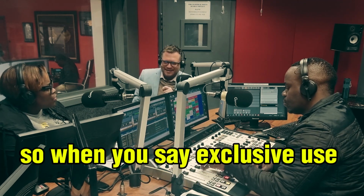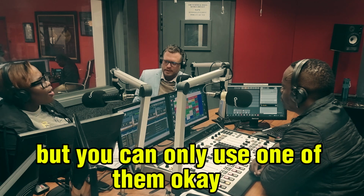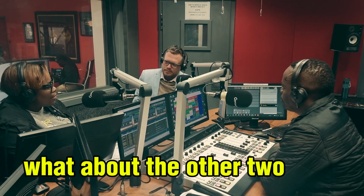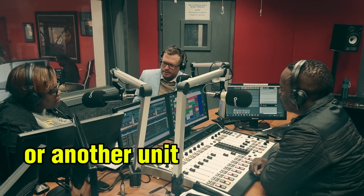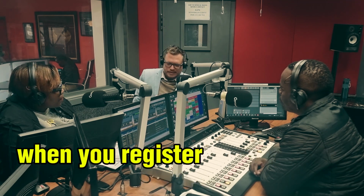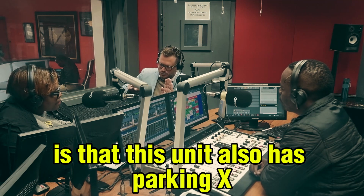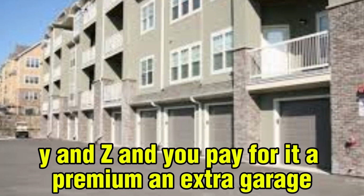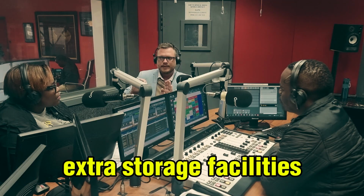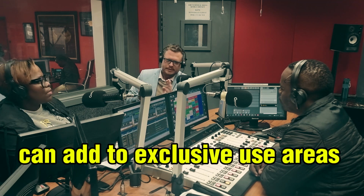When you say exclusive use area, which areas are you talking about here? Next to your unit, there are 3 parkings, but you can only use one of them. What about the other 2? The other 2 belong to the complex in general, or another unit. What you could do when you register the exclusive units is that this unit also has parking X, Y, and Z, and you paid a premium for it. An extra garage, extra storage facilities. All of these things can be added to exclusive use areas.